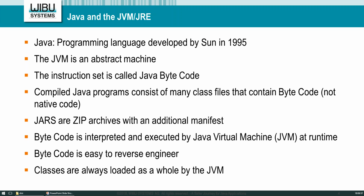The bytecode is, however, very easy to reverse engineer. But there is one special case that you need to keep in mind. Every time a Java bytecode is executed, the Java virtual machine loads the class completely from the hard disk and runs it then out of memory.